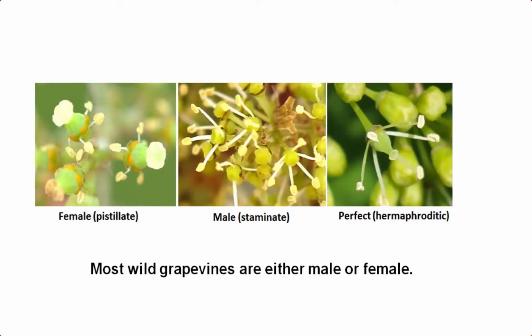So in the wild, muscadines are dioecious. The plants are either male or female, and that's true with our other wild grapes. So a lot of the grapes that we see grown in the woods never produce any fruit because they're male vines. They only produce pollen, and the female vines are the ones that bear. So grapes are primarily wind pollinated, so the pollen blows in from the male vines and pollinates the flower.